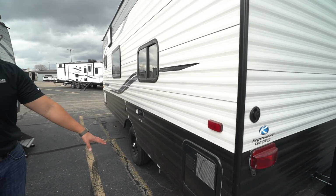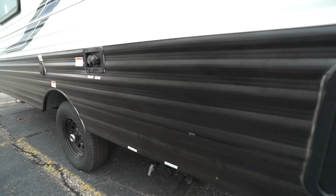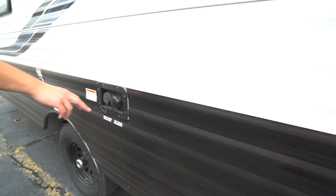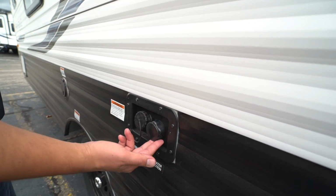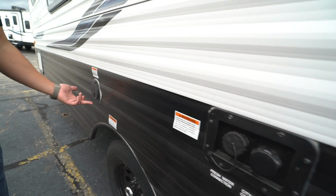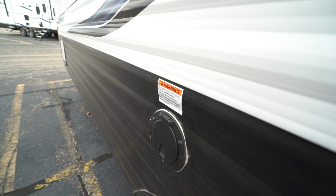And if you come around to the off-camp side and drop down, you will notice your termination with both your black and gray tank valves. Coming up a little bit are both of your water inlets. Right in the back is your city water inlet. Your fresh tank fill will be located in front of that. And lastly, your 30-amp power cord is located there.